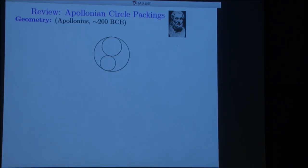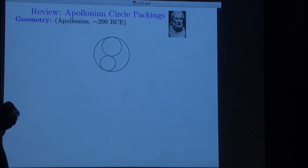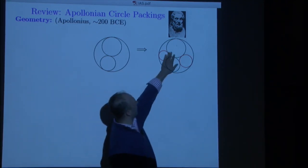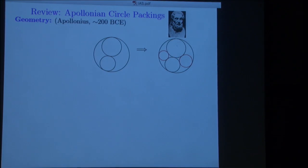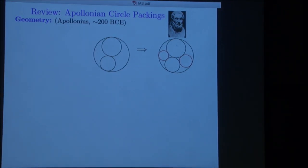So there's Apollonius, about 200 BC, and the basic problem is there's a special case of the general problem that he wanted to solve, which is given three circles, in this case mutually tangent, how do you construct two further circles that are tangent to the given ones, okay? And if you get bored and you don't want to listen to anything I say, you can work on this problem. It is high school geometry, but it's rather advanced high school geometry, so try it out.